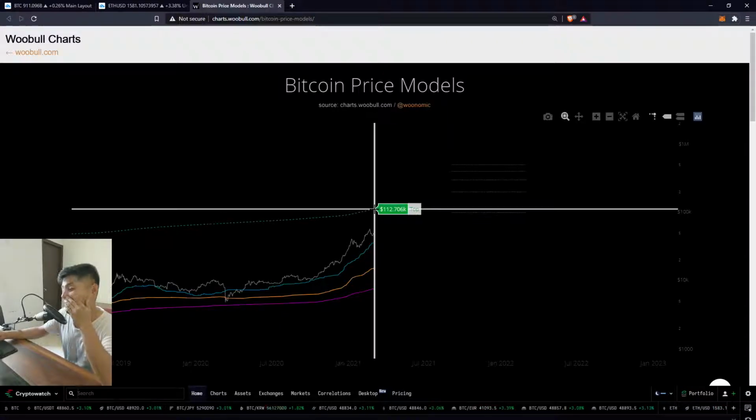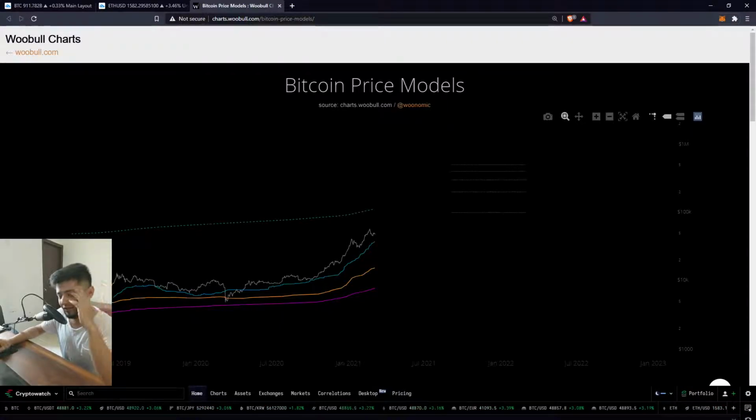Well, these are cheat sheets, guys. These are simple cheats, and this is not rocket science. This is out there, guys. This is out there for free.